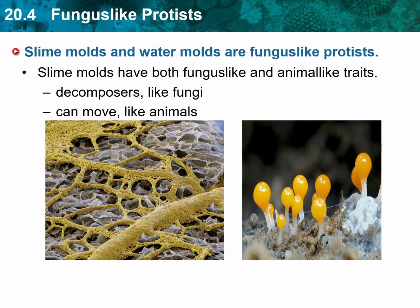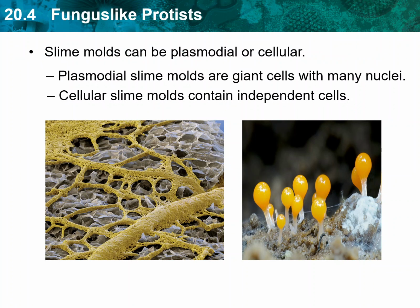A plasmodium, which is pictured on the screen here, moves like a giant amoeba, creeping over the ground as it absorbs bacteria and nutrients from decaying matter. Fuligo septica, which is known as the dog vomit slime mold, is typical for this group. Plasmodial slime molds are common on the underside of logs and on dead leaves.